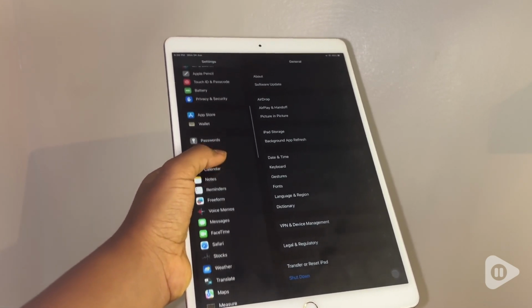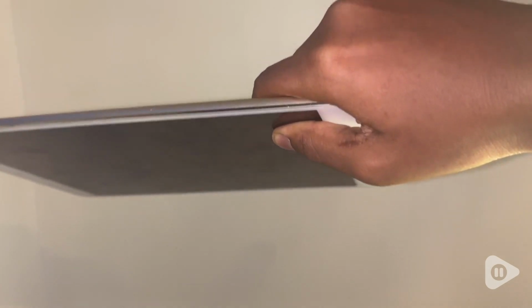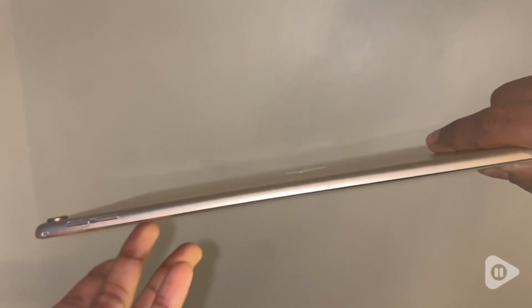I am a big fan of Apple products because every single Apple product I've had has been truly wonderful and I've never been disappointed. And this is also the case for this iPad Pro of 10.5 inches. I have had this iPad for quite some time already, and I can tell you that it works as if it were the first day.